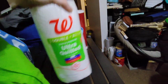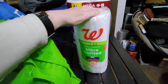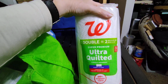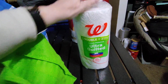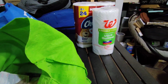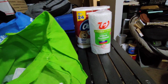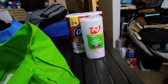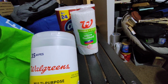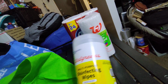And then plus, I don't have a whole lot of space to store a whole lot of stuff, so then this is just a single roll of paper towels as my daily user. That way I'm not dipping into my stock. And some of these items will go for my camping trip, but this will also give you ideas on what you can add to your preps as well.